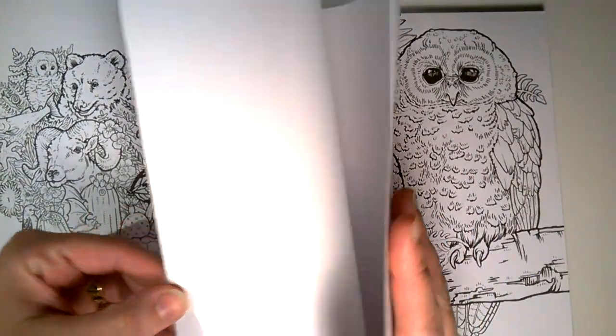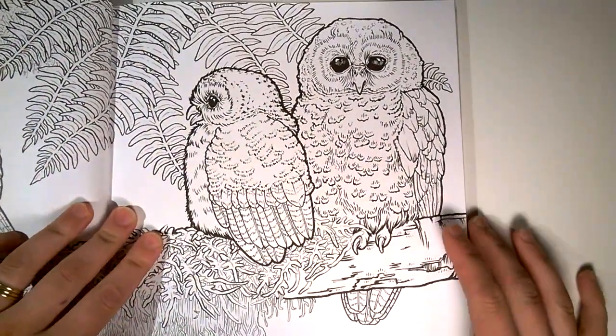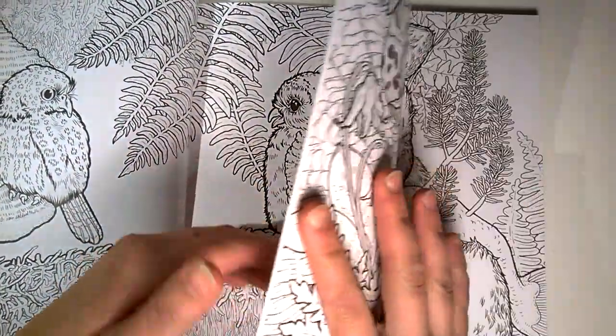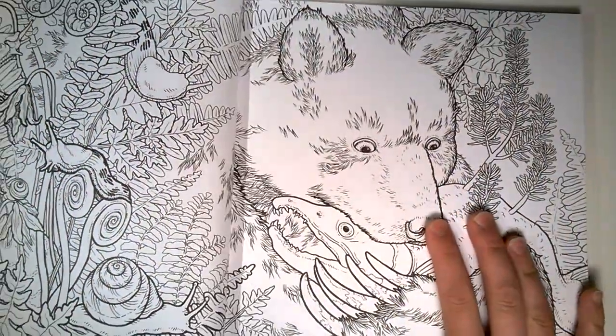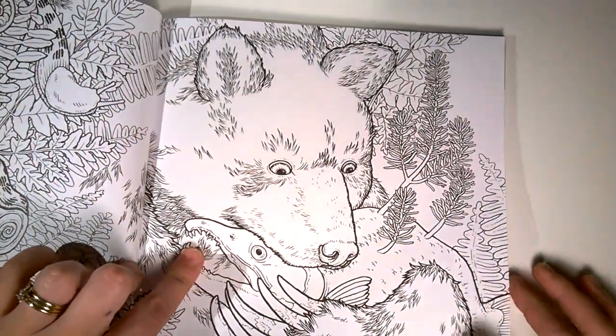So the pages are printed only on one side. So this is what you'll see in between the two page spreads. The paper's not very thick, but I love the designs. They're so cute. So I'm just grabbing two pages at a time here. So they're very nice, highly detailed images.